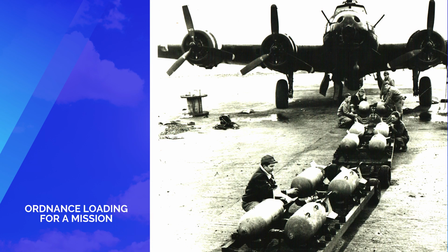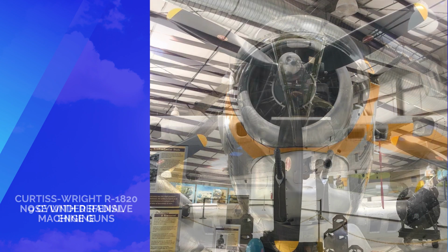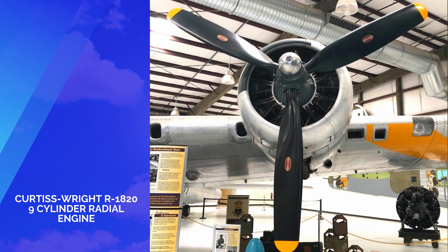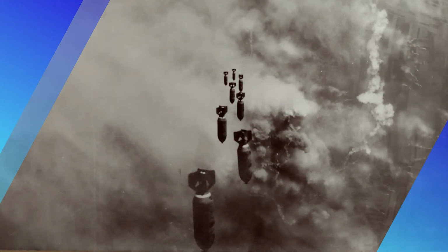The B-17 carried 4,000 pounds of bombs and approximately 10,000 rounds of .50 caliber ammunition for its 12 defensive machine guns. The aircraft was powered by 4 Curtiss-Wright R-1820 9-cylinder radial engines producing almost 5,000 horsepower. The bomber cruised at between 180 and 190 miles per hour, and most of the time it dropped its bombs from around 25,000 feet.